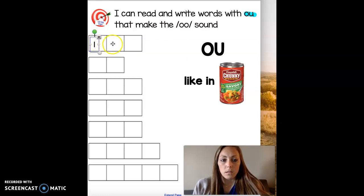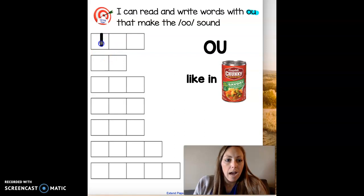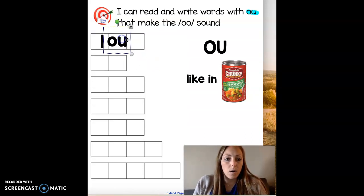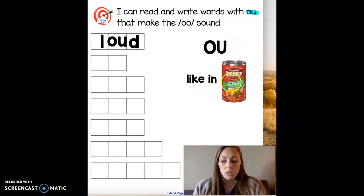So it should be l, ow. Remember, that could be OU or OW, but today we're talking about just OU. L, ow, d, loud. So there's loud, okay? And that's what you learned the other day. You learned that OU says ow. Today, we're going to still be spelling words that have OU in them, but they're going to sound like ooh. So today, when you hear the ooh sound, you need to include OU, like when you hear soup.